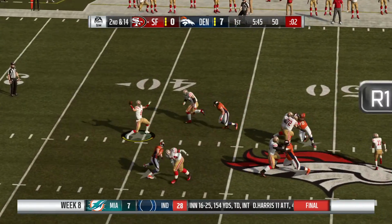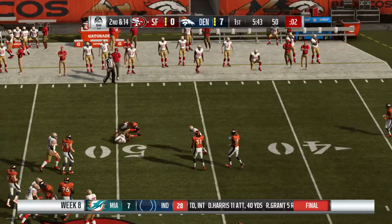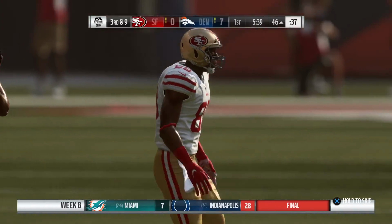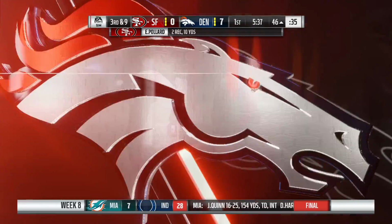From the midfield stripe, they'll look to throw. And a quick throw here, that's complete. And he'll take it down shy of the 45 at the 46. That catch good for 5.